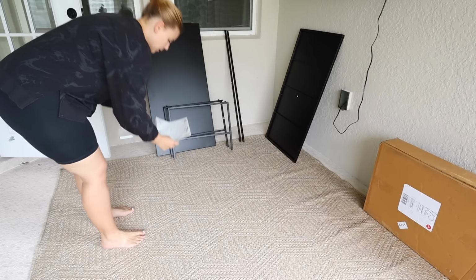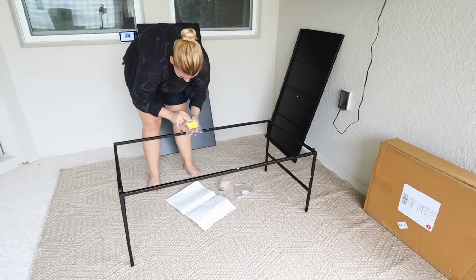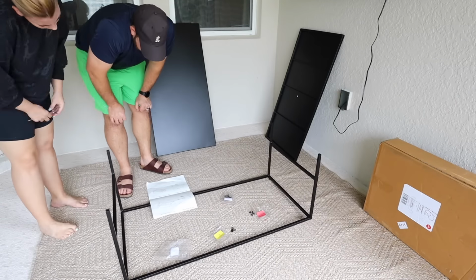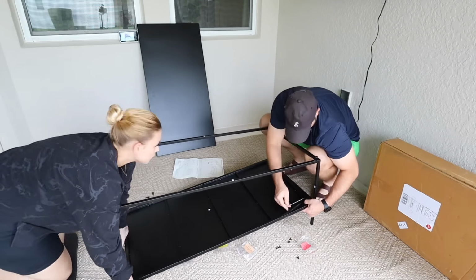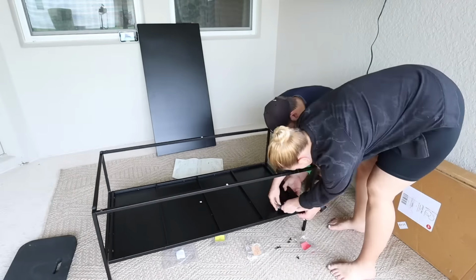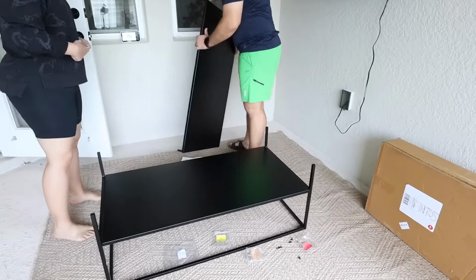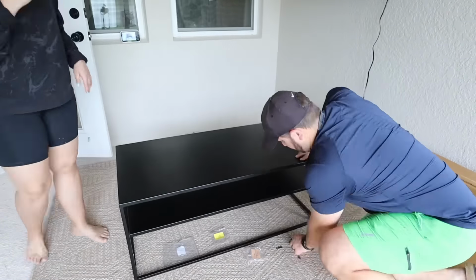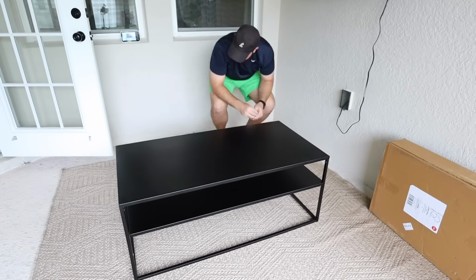I did pick up this Glasgow black metal coffee table also from Target. This was on sale. It was under $100. It has this like black powder coating on it, so it can be used indoors or outdoors. That's also a big benefit of us having a screened in and covered patio, is that I can use furniture pieces that kind of work for both because it is going to be a little bit more protected, but if this gets rained on, that is fine as well. I just knew I wanted something really sleek, black, and simple, and this was really budget friendly.